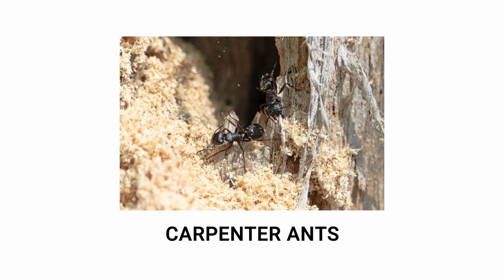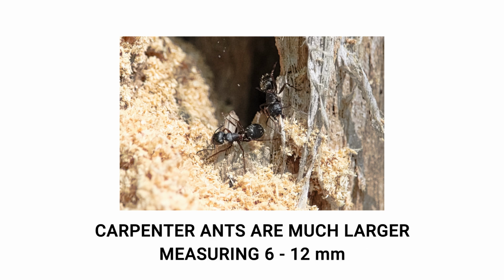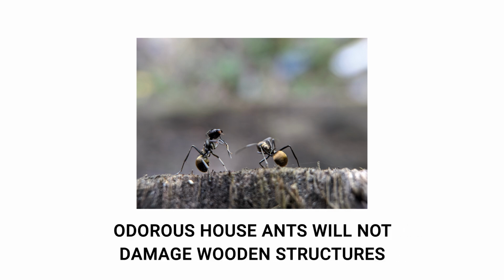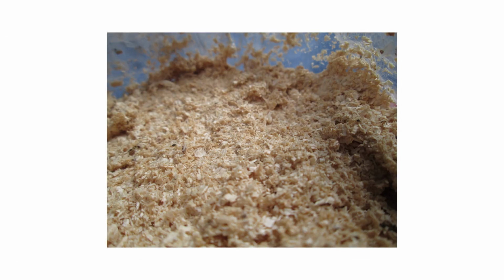Velvety tree ants are often mistaken for carpenter ants because they both infest wooden structures. Keep in mind that velvety tree ants are much smaller. Carpenter ants grow to be 6 to 12 millimeters in length. Additionally, some homeowners can also mistake these ants for odorous house ants, as odorous house ants also emit an odor when attacked or threatened. Keep in mind that while both can inhabit indoors, only the velvety tree ant will damage wood and leave piles of frass outside of entry points.